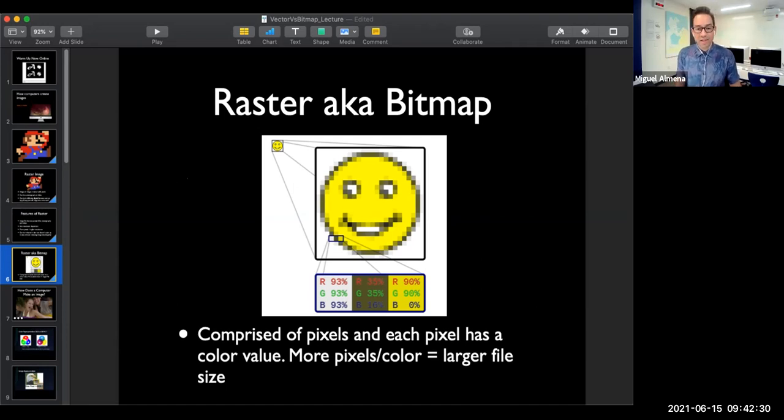Now, rasters are also known as bitmaps. And basically, when we talk about a bitmap, think about it as these little squares, which are known as pixels, and each pixel has a certain type of color.